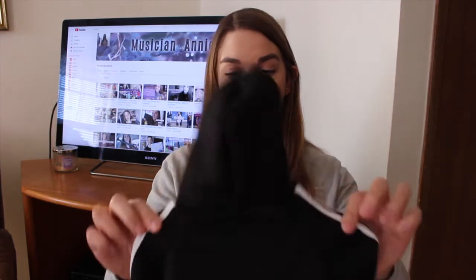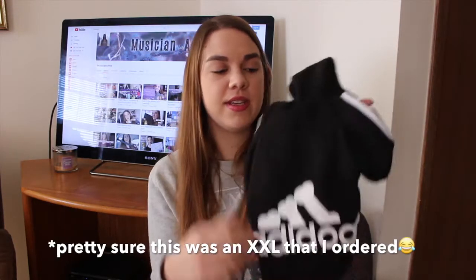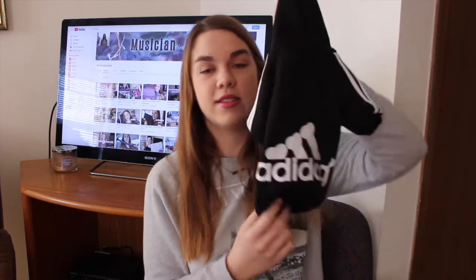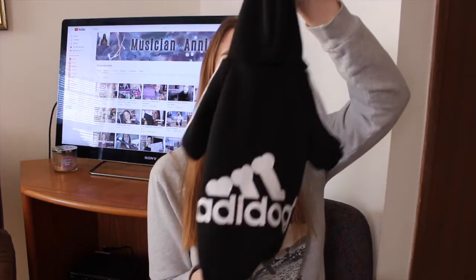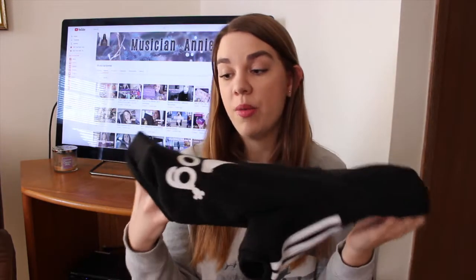And for my dog, I got this really cute item. I'm also going to insert a picture of what the item's supposed to look like, probably here. But anyway, I got this little sweater for my dog, and it's adorable, guys. It says Adida dog, as you can see, and it has a little hood and little armholes and little stripes. But guys, this is not going to fit my dog. This is for the size of a purse dog, and he's like 40 pounds. So it won't fit him.